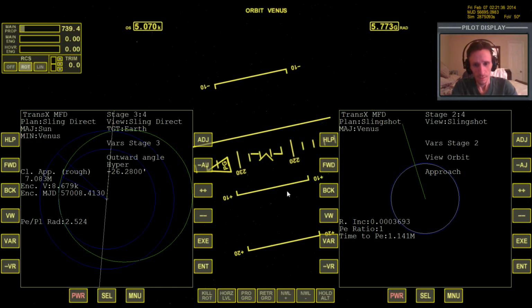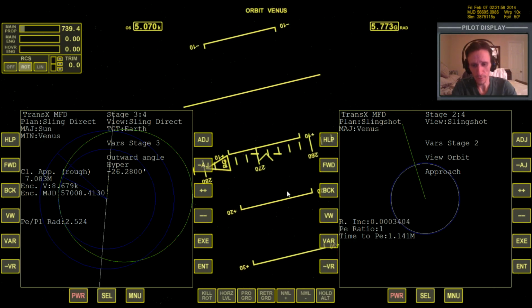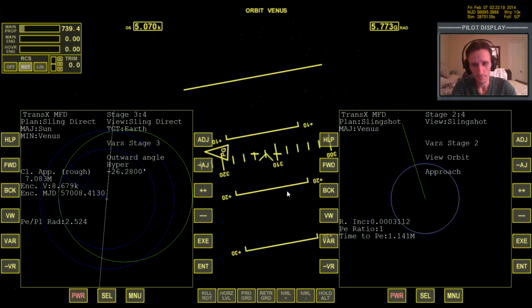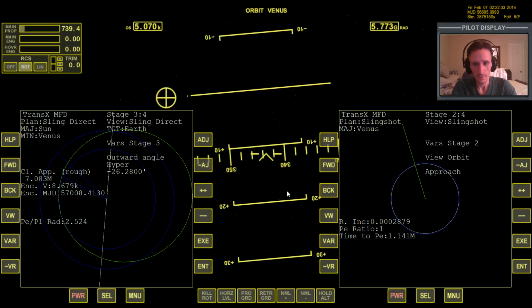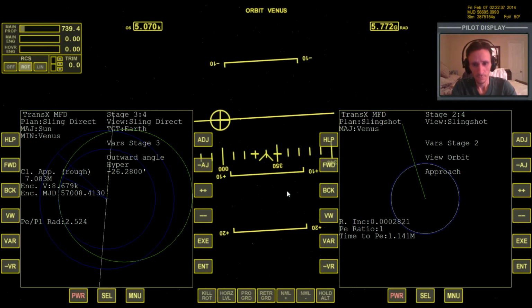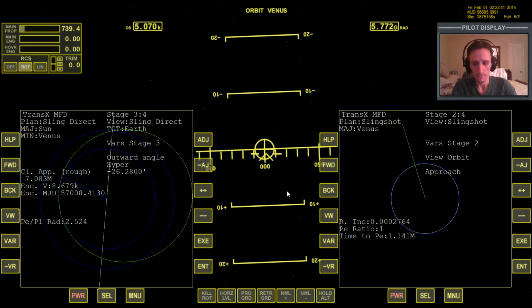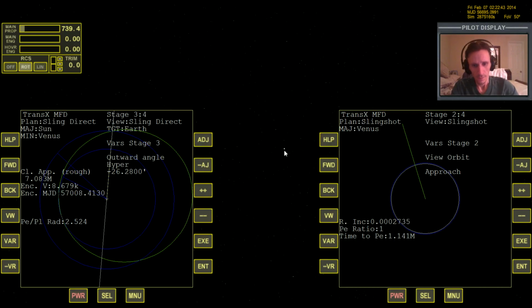Rotation. And let's look at Venus again. Get rotated around to prograde. And now we can see it. That's Venus there. Don't know how well it shows up in the playback, but I can see it.